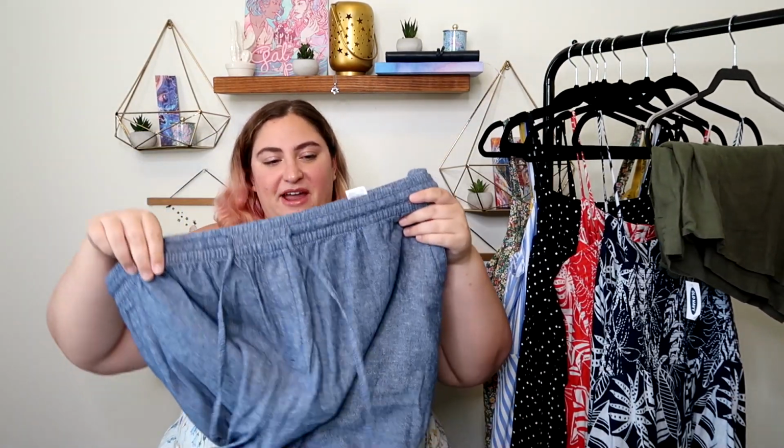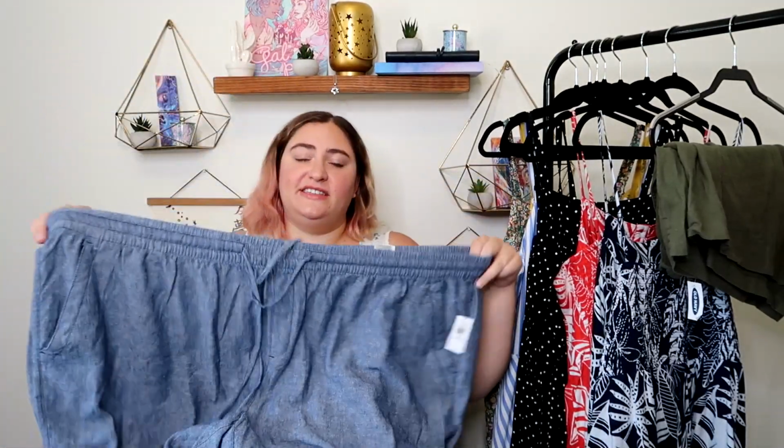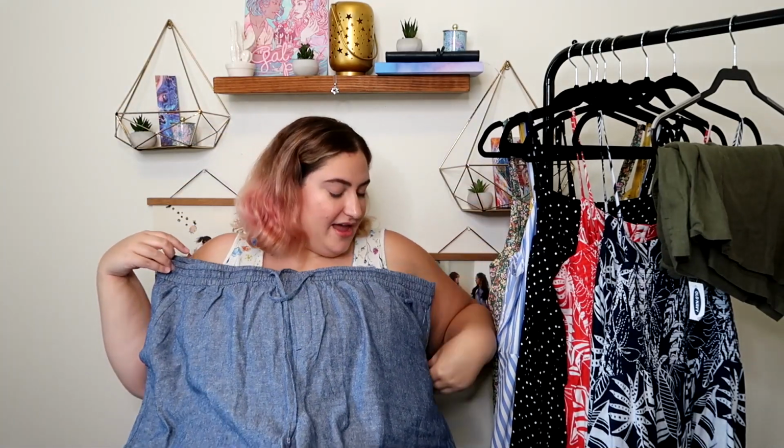Okay, so last but definitely not least are this pair of shorts here. They have this beautiful chambray color to them where they look a bit like denim. They're not denim. They have a wonderful elastic waistband with a tie, so that way you can get them a bit more oversized and then tie them to your actual waist. They're very high-waisted, which I love. They have pockets in the front and real pockets in the back where I can stick my hands in them. And they have this detail here where it looks like they have a zipper, but they don't actually have a zipper. It's just an elastic waist.